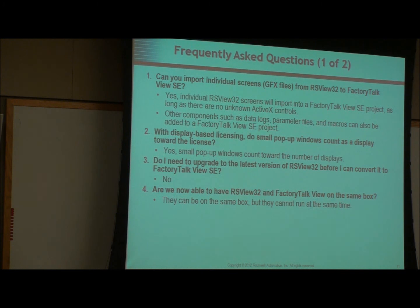Do I need to upgrade to the latest version of RSView before I convert to SE? No. You can take most versions. If you have an ancient version, but most versions will convert. You can run View32 and FactoryTalk View on the same computer, but they cannot run at the same time. But if you need to go back and forth, you can open them up and close them down. Or you could run View32 in XP mode, switching between XP mode and your native, is another way to do that.